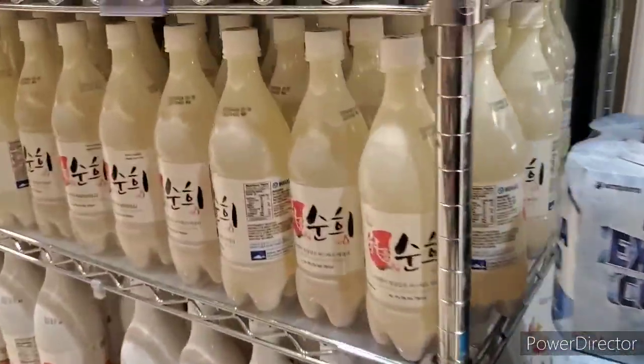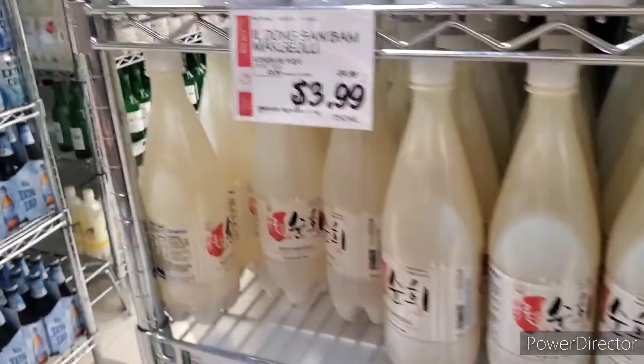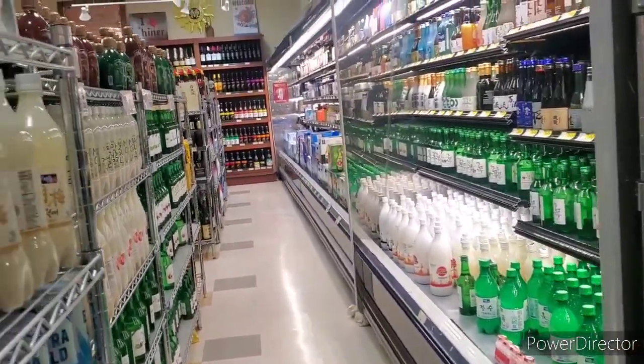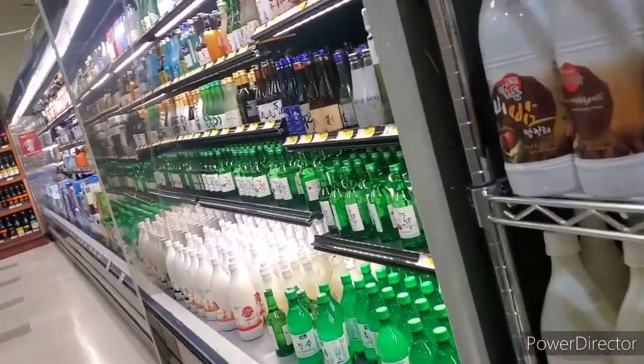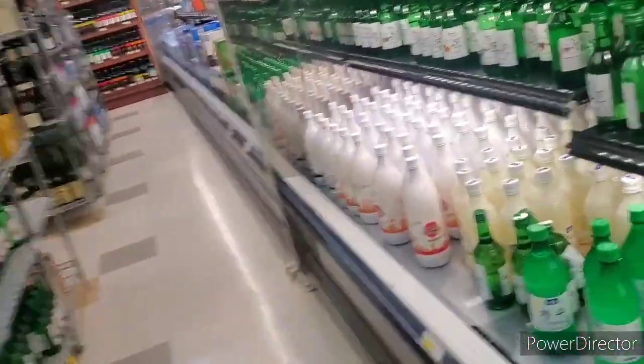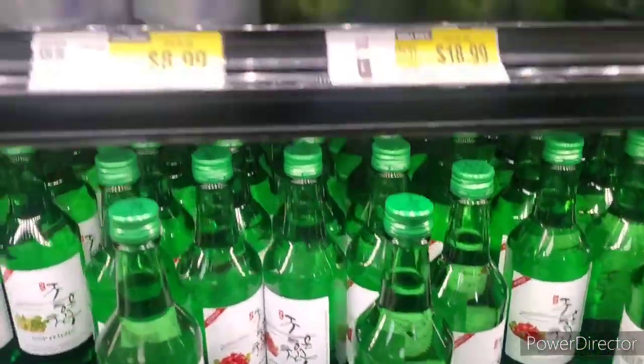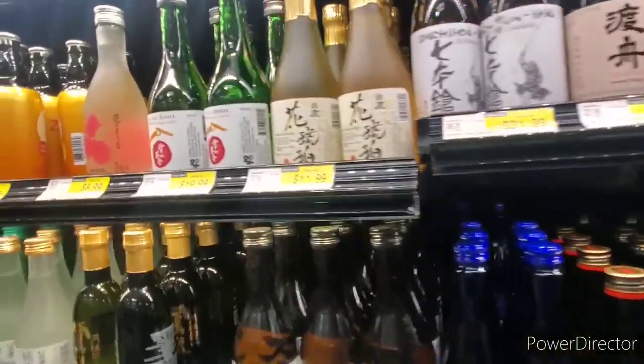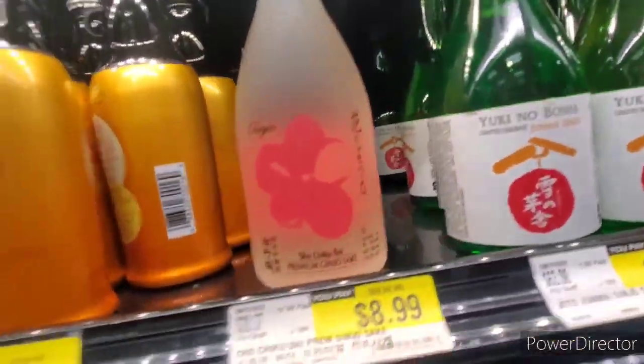Okay, this is the alcohol section. They have a whole little section here for alcohol, all sorts of sake. I love looking at the bottles. These are refrigerated right here, and then they have some on shelves. I don't really know anything about it, but just looking at the bottles, look at that. Isn't that kind of cool with pink on it?